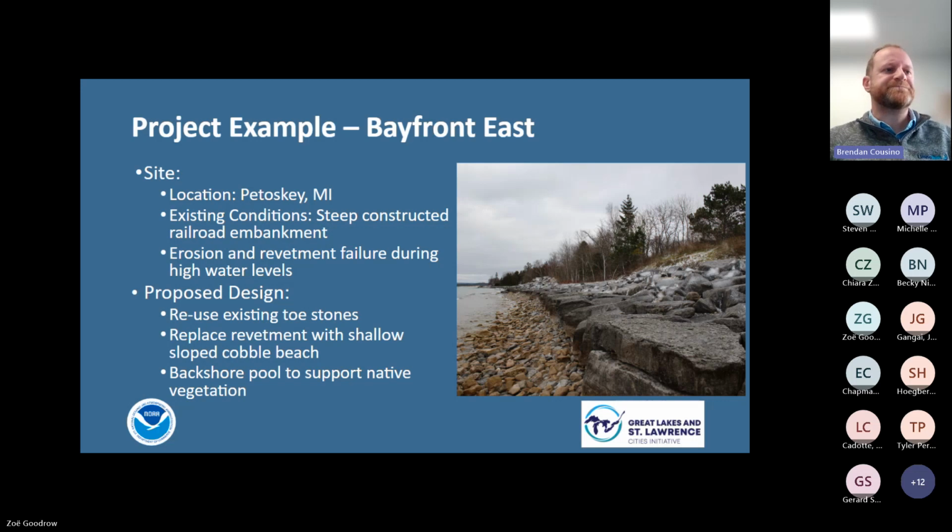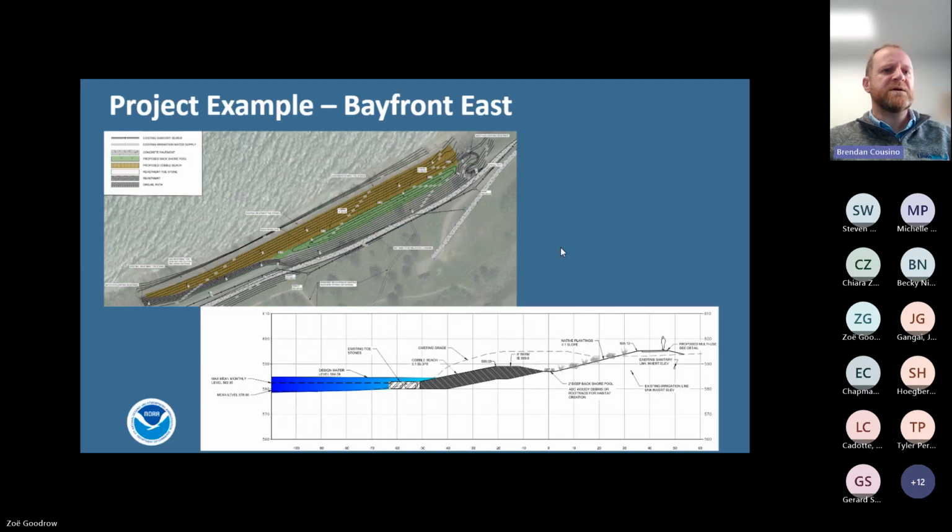riparian transition zone. So if you go to the next slide, it'll just illustrate what the design looks like. You can see that in the drawing, the pathway moves back. The dark hatch on the drawing is the replaced cobble beach. And you can see that that entire railroad embankment would be removed in this scenario, and it would basically put it back to its more natural condition. The entire slope up to the wheelway would be planted with native prairie vegetation.